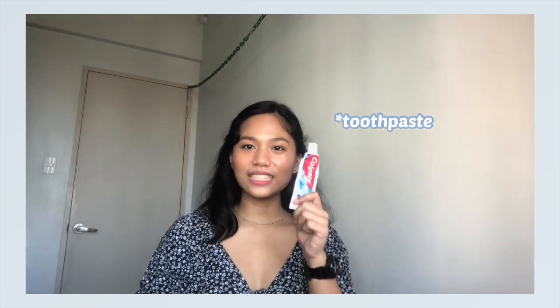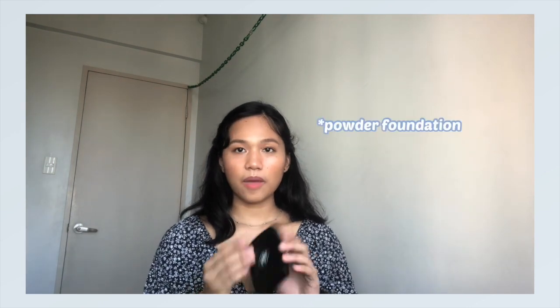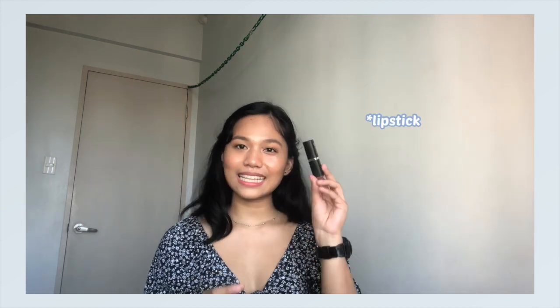I also have my hand cream with me. And, of course, alcohol. I have my toothpaste and, of course, toothbrush. Kasi every lunch, nag-toothbrush ako. And then, I have my powder foundation with me. I also have my lipstick. And kakabili ko lang ito ng lipstick na to.